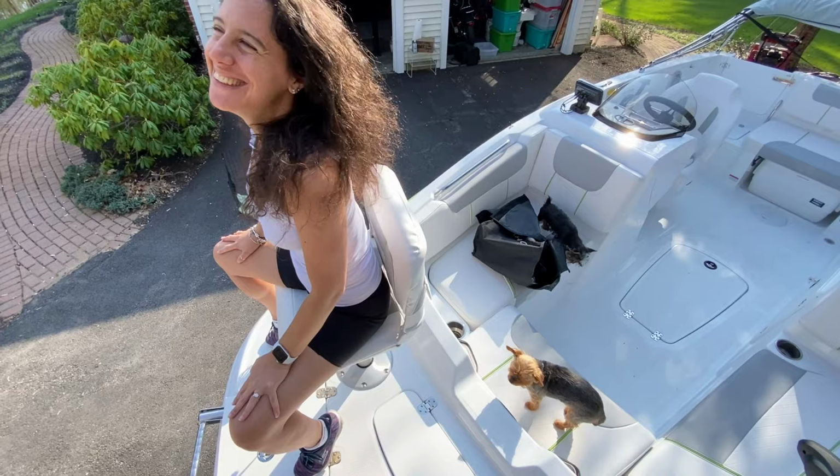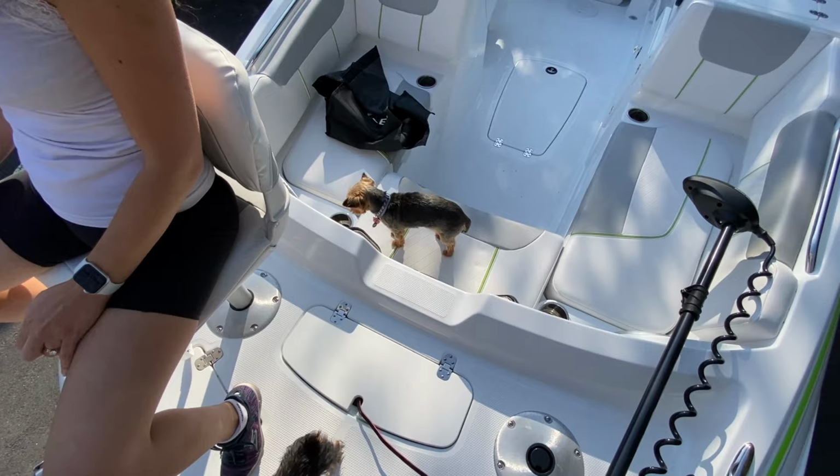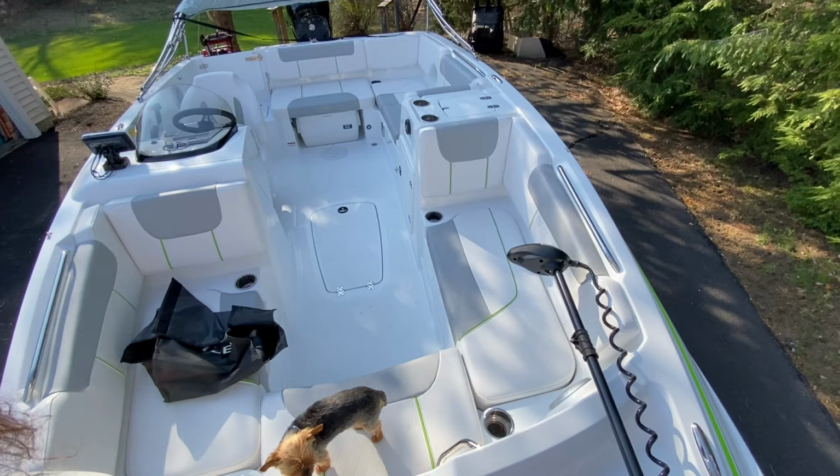Yeah. And there's two of these, obviously. So you and your buddy can get up here, have the kids, families, parents, you name it, and have some fun out there fishing, skiing, doing it all. I think that's really the beauty of this boat, it can pretty much do anything, and that's what we love about it.